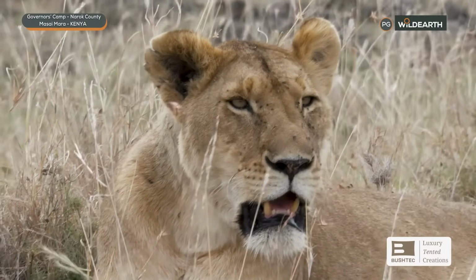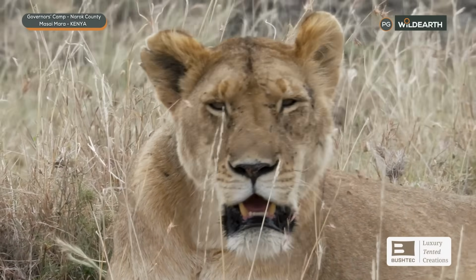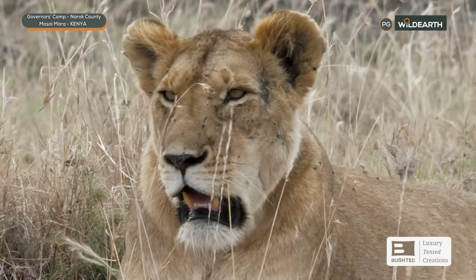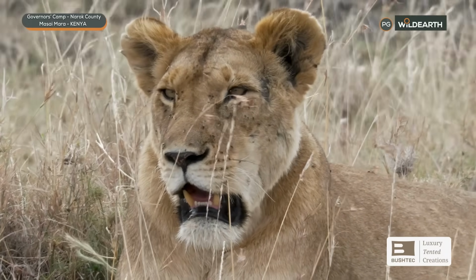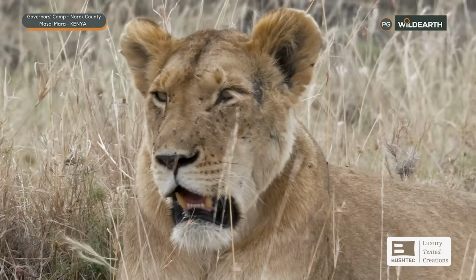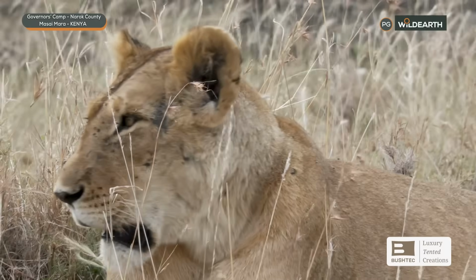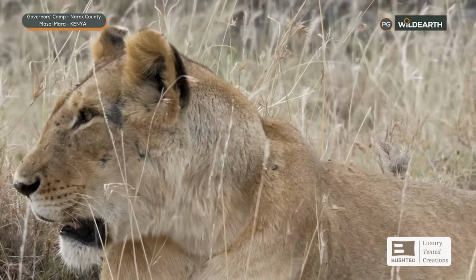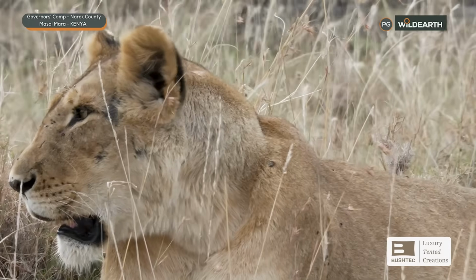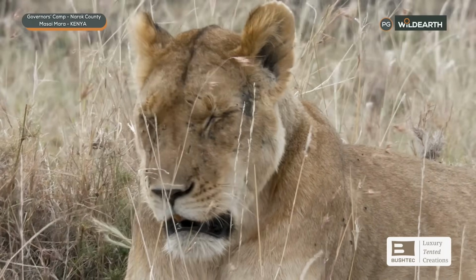I saw this female from a long way, and I was asking Edwin, that looks like a lioness. And Edwin was saying, Edwin is on camera, no, that looks like a hartebeest. But then I told him, well, hartebeests will always have horns, and from what I can see, I don't think she has any horns.